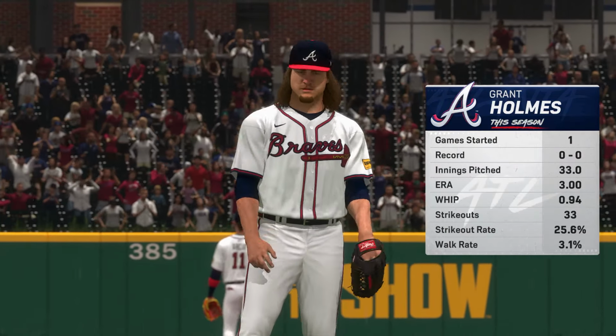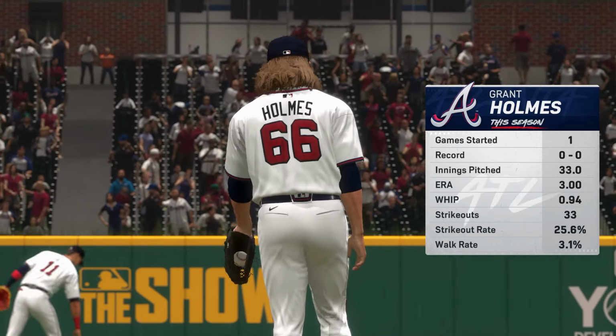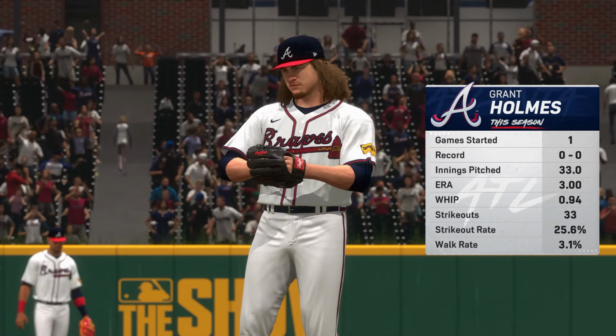Just about set to go. Today's starting pitcher, Grant Holmes. And for some reason, he's not quite as effective here in front of his home crowd, Chris. Yeah, Boog, and the fans are well aware of that.